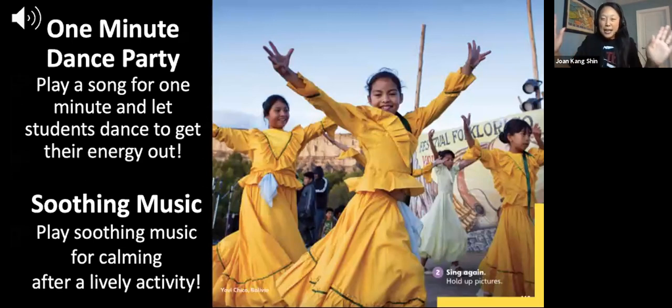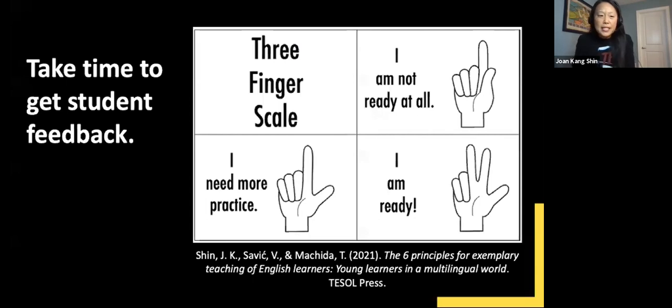All right, did you like the song? All right, so good to take a break and you can practice more English. Okay, so of course, if you've done a lot of movement, you can play a song that calms students down. By the way, it's also good to take time to get student feedback. So you're trying to see, are students ready for an activity before they communicate? You can check and see if they're not ready at all, okay, if they need more practice, or if they're ready. And this is a nonverbal way for them to show whether or not they're ready to use the language in the activity.